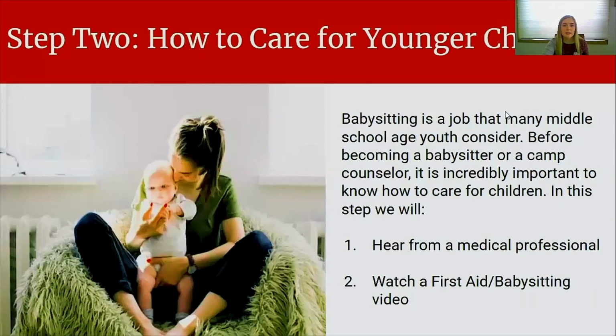So let's go ahead and get back. As I was talking about related to working with kids, that is our second slide, how to care for younger children. I'm sure that a lot of you have thought about babysitting or becoming a camp counselor. These are both areas that some middle school age girls can consider. But before becoming a babysitter or a camp counselor, it's incredibly important to know how to care for children.